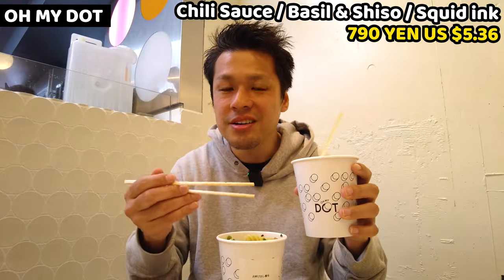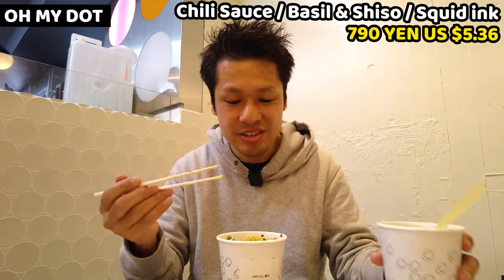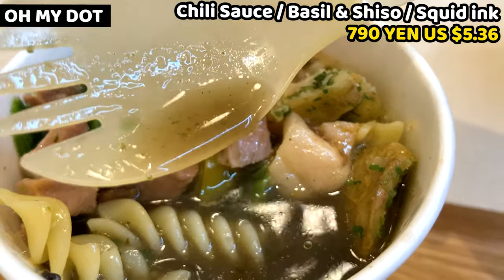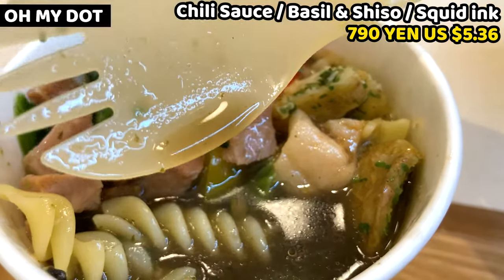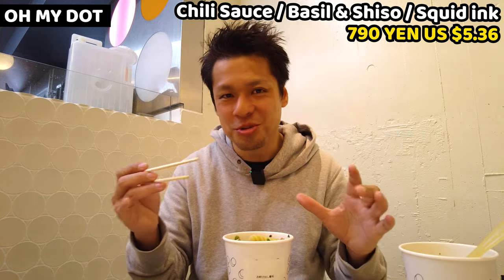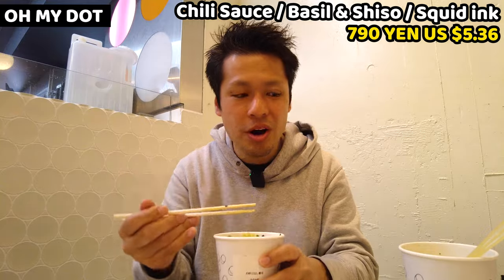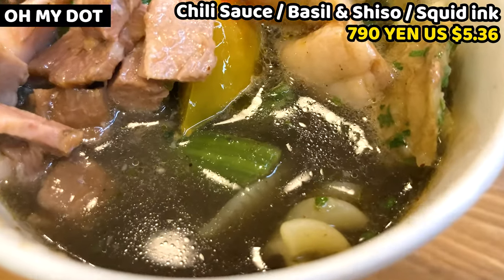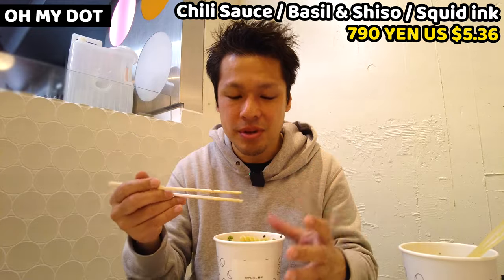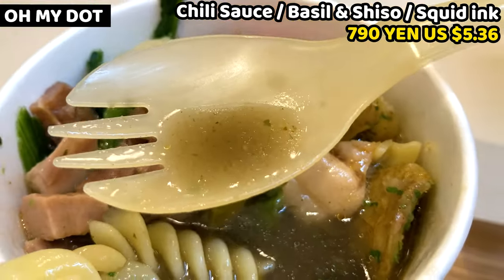Sweet and mild and hot chili sesame soup versus very fresh, refreshed, fragrant, crisp finish, mellow taste of squid ink basil soup. Wow, I can't compare that. This is also really good. Wow. This is more like a soup. I'm not eating a ramen soup, I feel like I'm eating just soup. That much, this is really tasty.